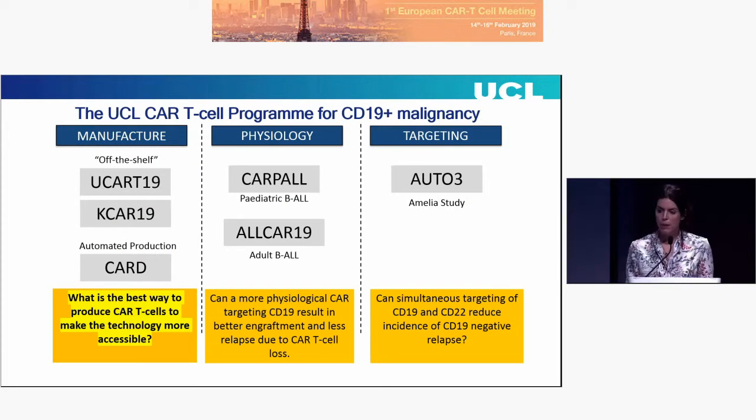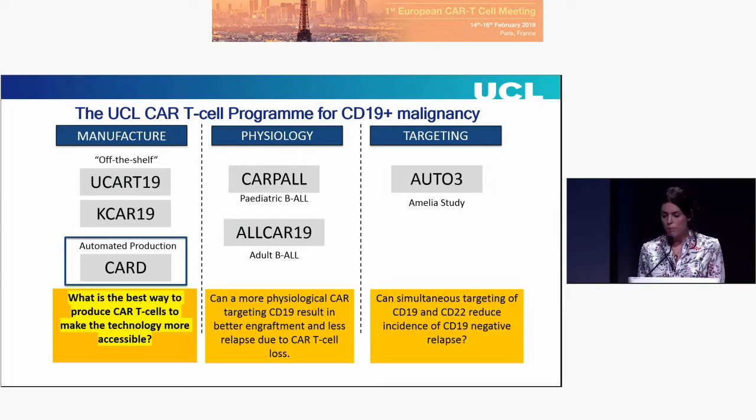So if I tell you a little bit about how we're doing things at UCL, we've got three main brackets that we're looking at. We're looking at the manufacturing of CAR T with the objective of being able to bring CAR T to more patients. We're looking at the physiology of the CAR T constructs that we're putting into the clinic. Can we make them more physiologic and perhaps by doing so improve their persistence in vivo? And we're also looking at targeting, bearing in mind that CD19 negative relapse has been one of our biggest clinical problems to date.